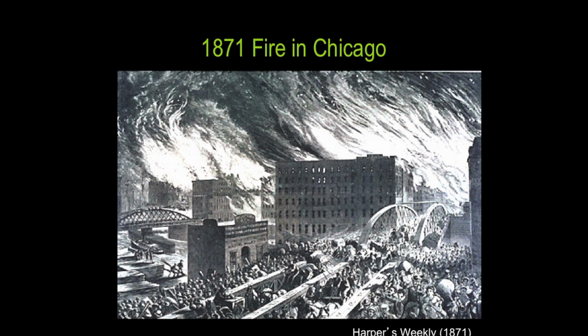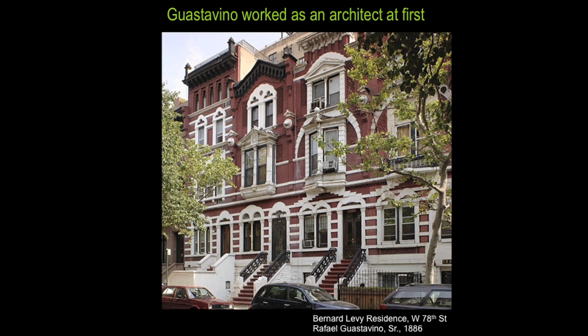He arrived at an auspicious time when American cities were really susceptible to fire. In Chicago in 1871, 19,000 buildings burned because of the wooden construction at the time. So there was great concern among developers, civic leaders about how to make buildings fireproof and about how to make cities safer. He tried to work as an architect.